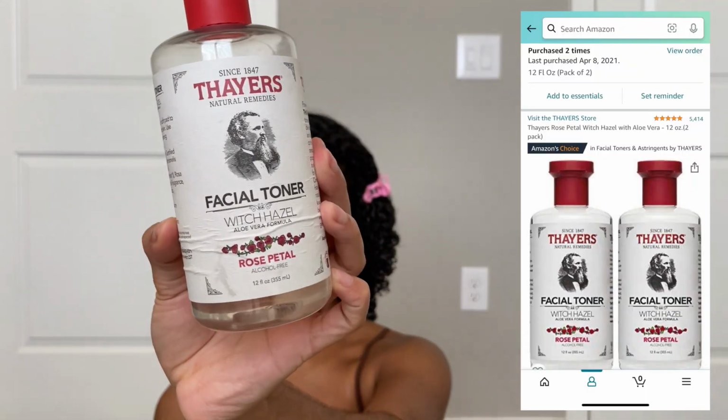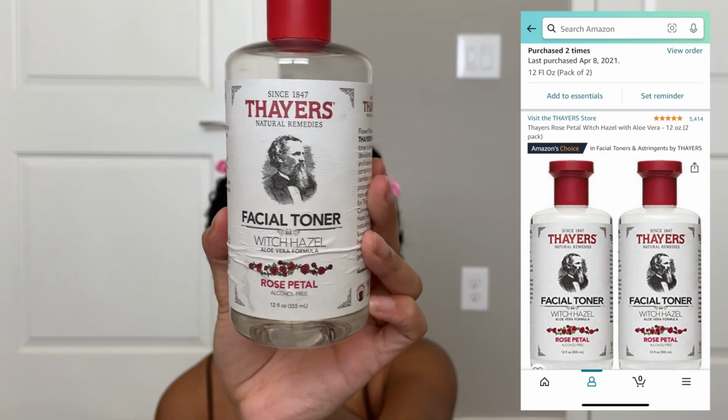So I went off with the Black African soap, and then after cleansing my face, what I would do is use a toner. I would use the Thayer's facial toner, Witch Hazel Aloe Vera formula, and this is in the rose petal one. This is the only one that I've really used, and to be quite honest, I don't feel like I would use any other of their scents. I think I got the purple one once. I can't remember exactly the name of the purple one that they have, but this one I love.